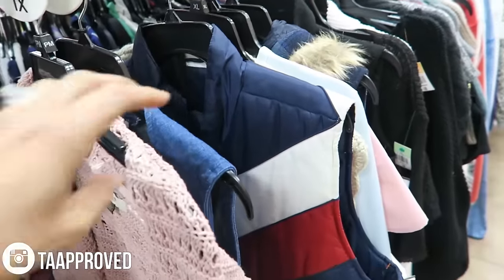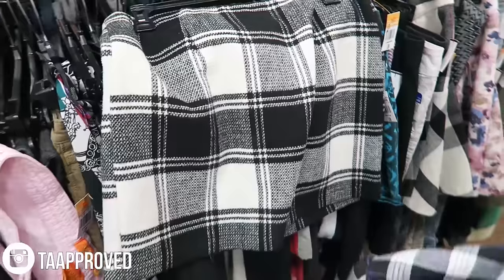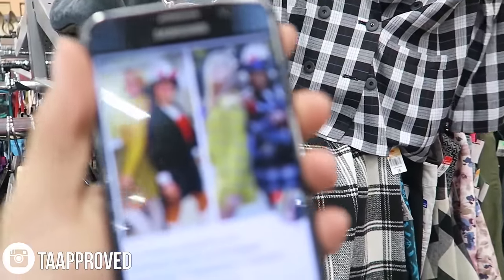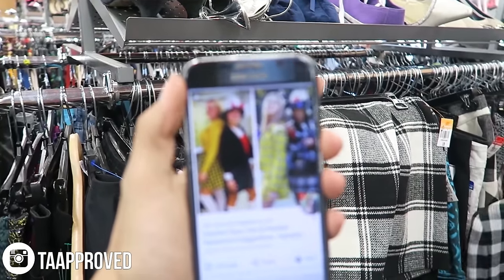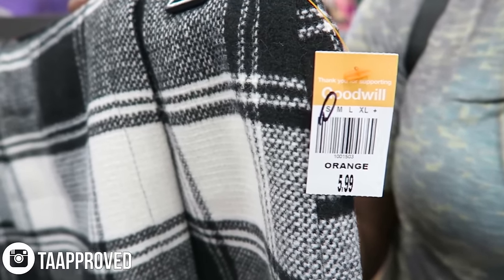Yeah, here's the vests. Not very many. Wow, that was short-lived. All right, guys, we're thinking about some ideas to mix and match some plaid. Hers is black and white, and mine's yellow and black. So we're gonna keep looking. The skirt, only $6 though for a real skirt. Yeah, it's actually really, really cute.